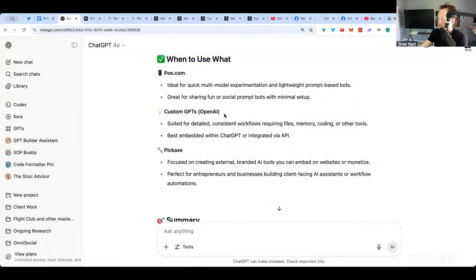If you are using a custom GPT, that's better for detailed, consistent workflows requiring files, memory, coding, and other tools. You want it to live in the GPT app or on the GPT desktop instance, and you want people to have privacy. That's a really good way to do it. And with Pickaxe, you're creating external branded AI tools that you can embed on websites or monetize. This is great for businesses and entrepreneurs that are building client-facing AI assistants or workflows.